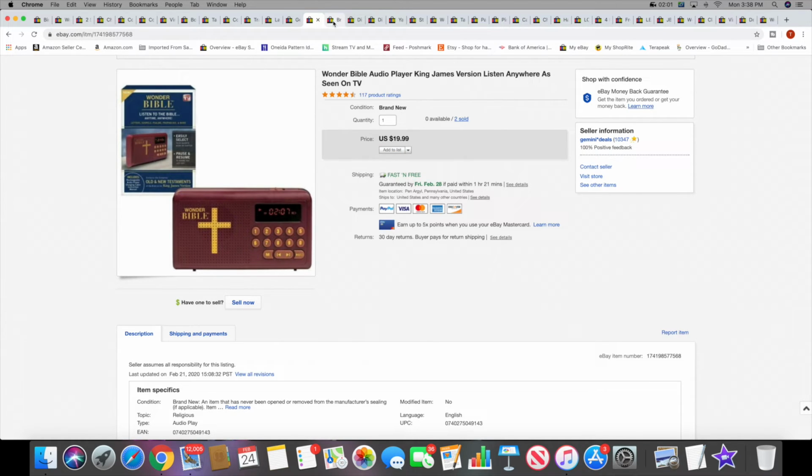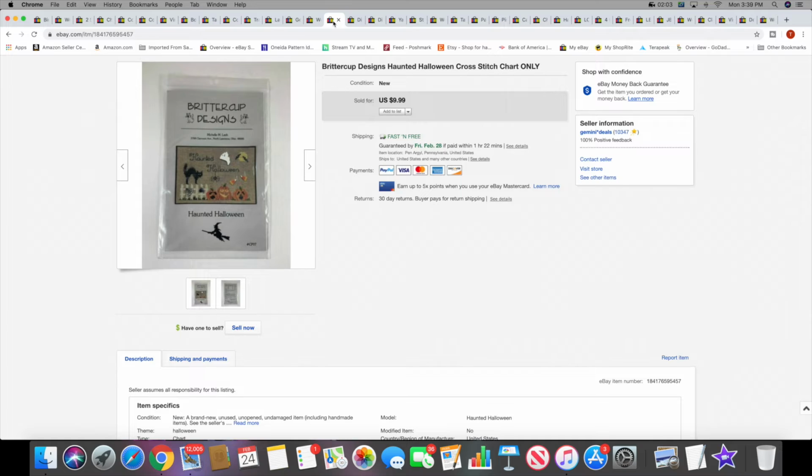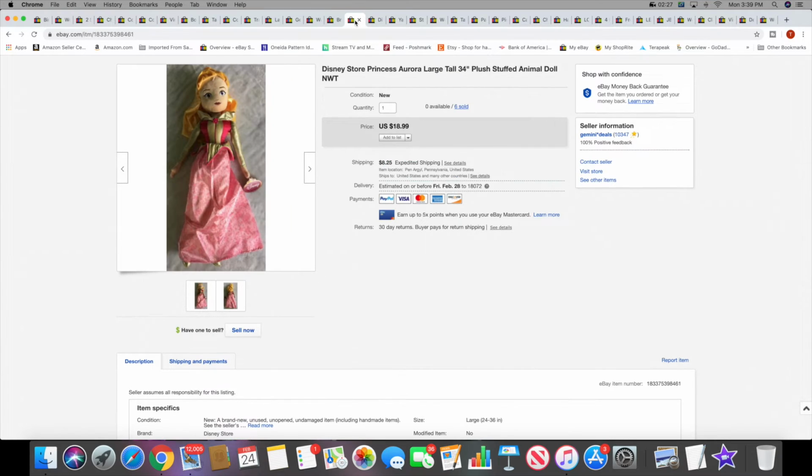Okay, moving on. I sold this cross stitch pattern chart. It's only the chart, no threads or linen or anything included. This sold for $9.99 with free shipping. This went through the global shipping program. That did come out of that big mega estate sale.